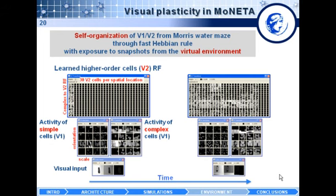We have a visual input, and we have a set of simple and complex cells mirroring the V1 equivalent, and this information is then fed to V2, and these are higher order representations. You can see how this V2 representation starts to be expressed in V2 as learning goes on. So we plan to include this more refined system in the next couple of months.